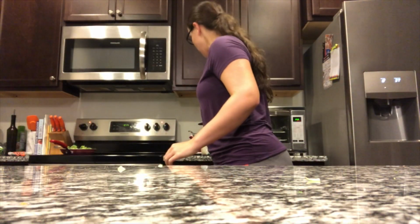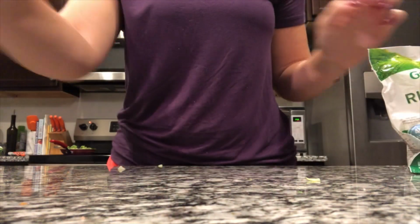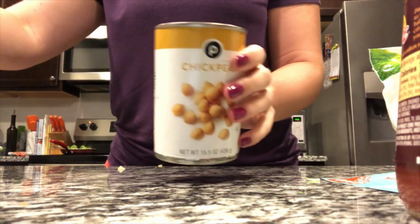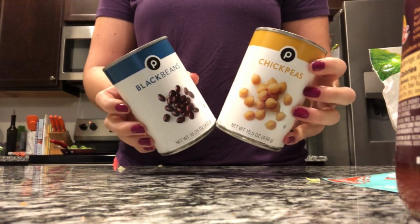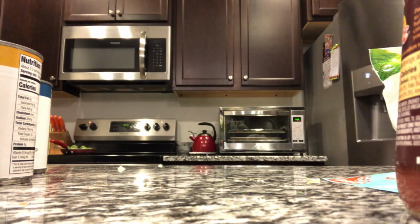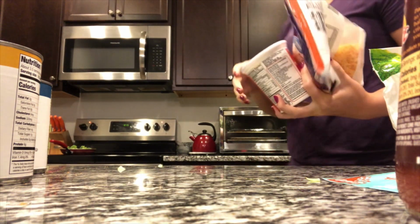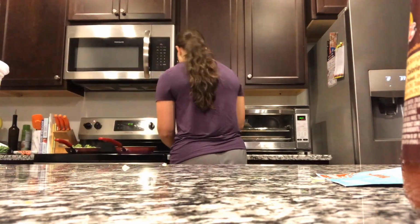My lunch was all meal prepped, so this is actually a different day, and I'm meal prepping. I'm having taco bowls, so I'm using that cauliflower rice, taco seasoning, salsa. I'm doing chickpeas and black beans. In the past, I just did black beans, but I thought it might be fun to switch it up a little bit. And then I also have cheese and sour cream. I do eat quite a bit of food because I do not want to be hungry.